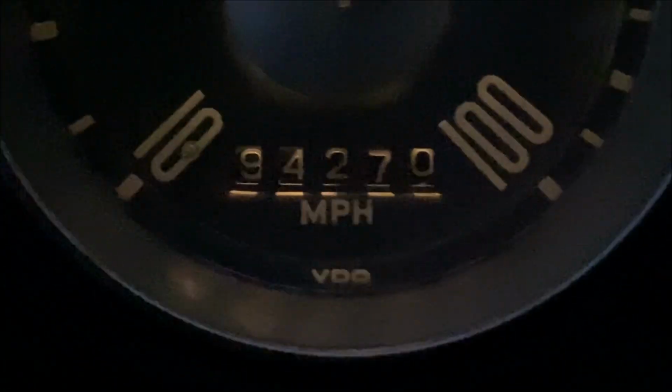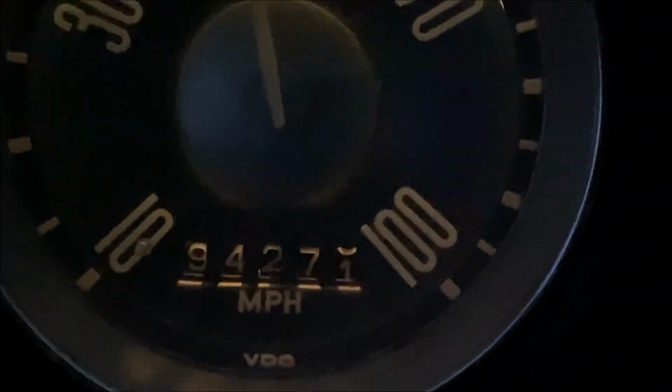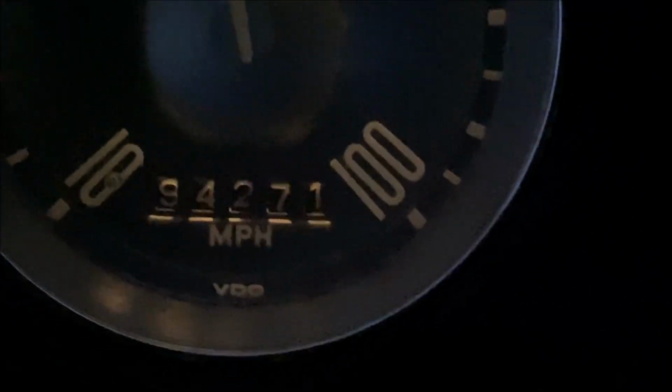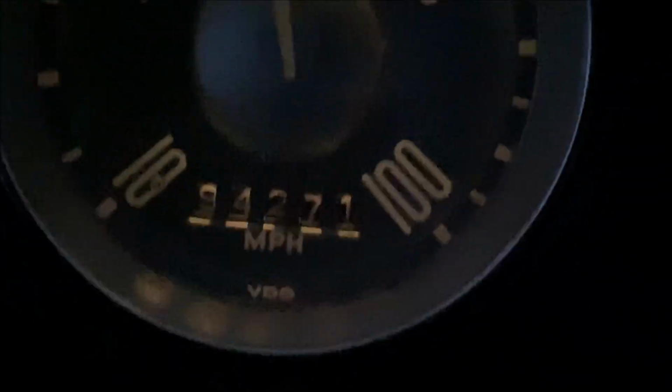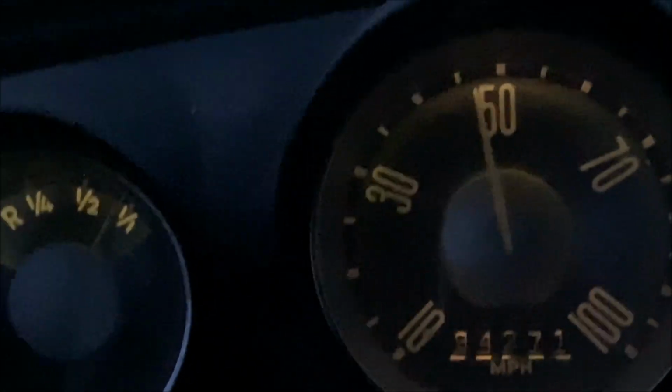We're really close. I mean, within 60 miles to the Fastback being driven for 1,000 miles. That doesn't sound like much, but from 1995 to when I got the car, there was only 300 miles put on it. And now here we are, 25 years later.